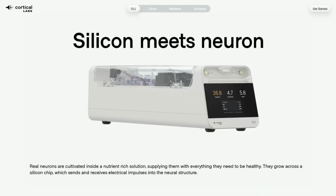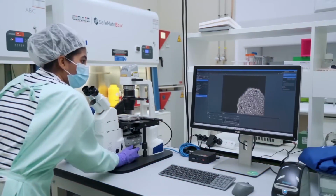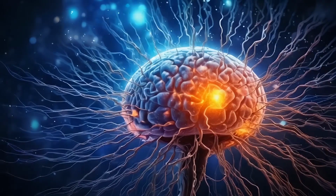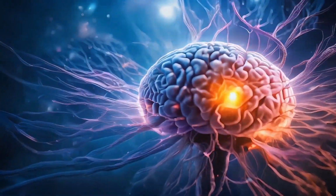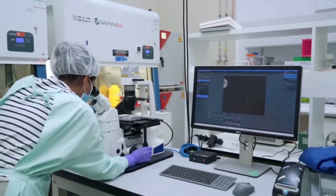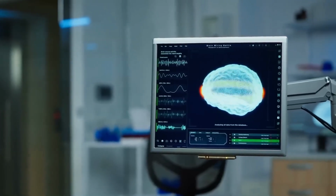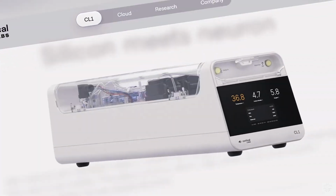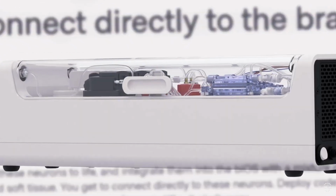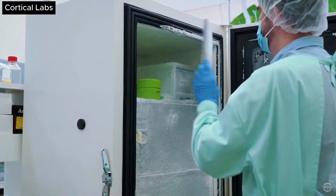The new CL1 system represents a significant improvement over the original CMOS-based platform. The old chip provided detailed neuron readings, but had major limitations. It was opaque, making the cells hard to observe, and struggled to manage electrical charges, which could damage the neurons over time. The CL1 solves these issues with a streamlined, more stable design that allows precise control of electrical currents, keeping the neurons balanced and functioning properly for longer periods.